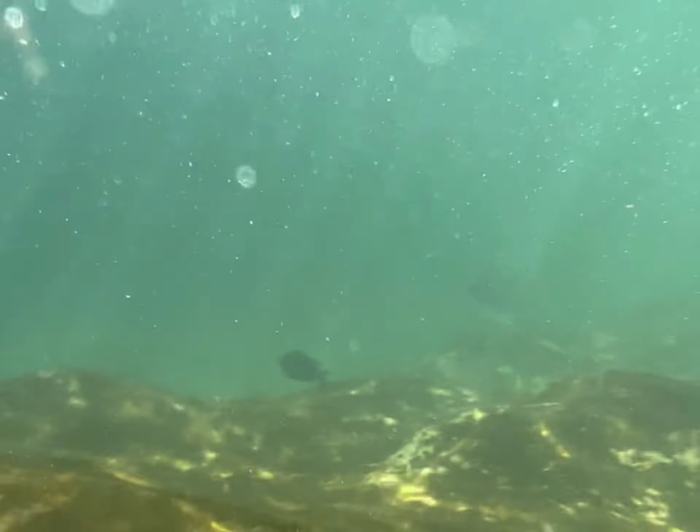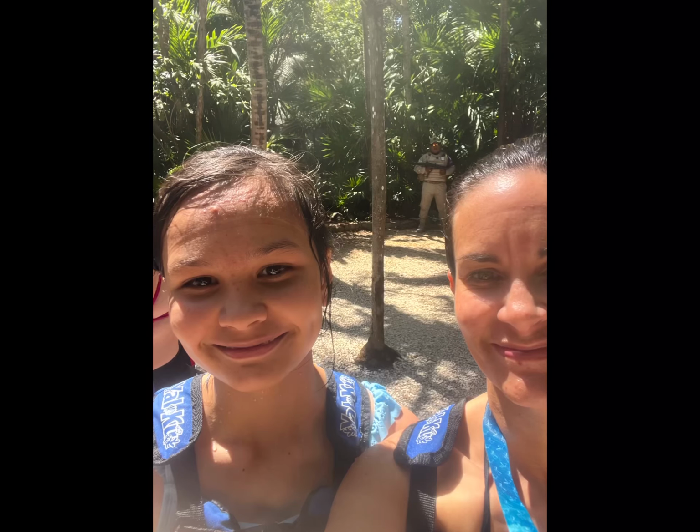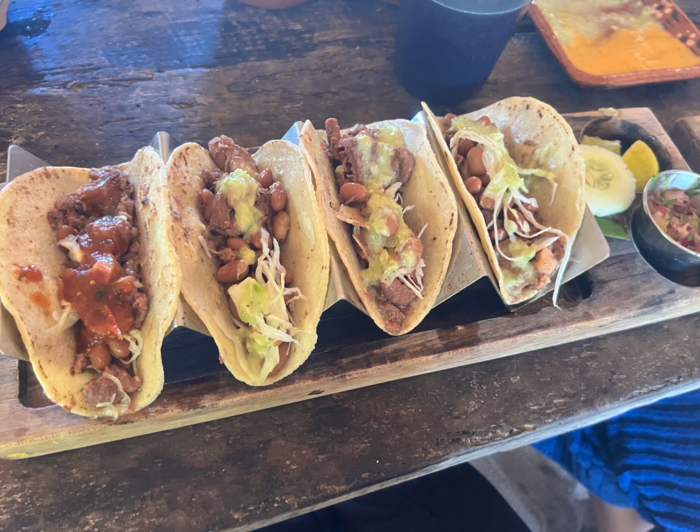The only thing we regret is that we wish we had a little bit more time to explore. But even so, we built up quite the appetite and we're looking forward to going to the private beach club to enjoy tacos.